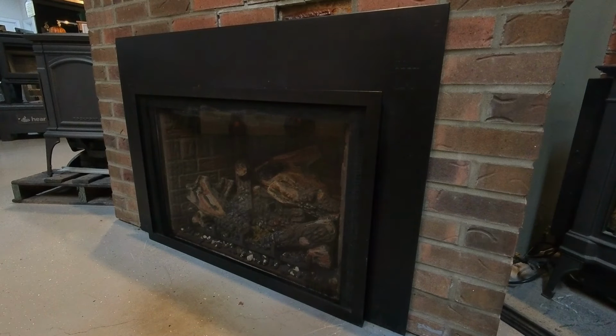So right now I'm going to take you over to a couple different fireplaces. I'm going to show you how to remove the glass. Some fireplaces require a tool to remove the glass, a proprietary tool that usually comes with the unit, and some fireplaces have clips that you can manipulate with your hands to remove the glass. So let's go take a look.